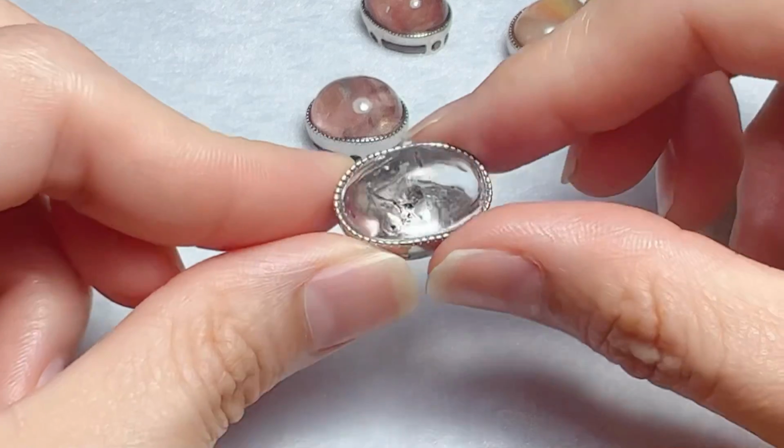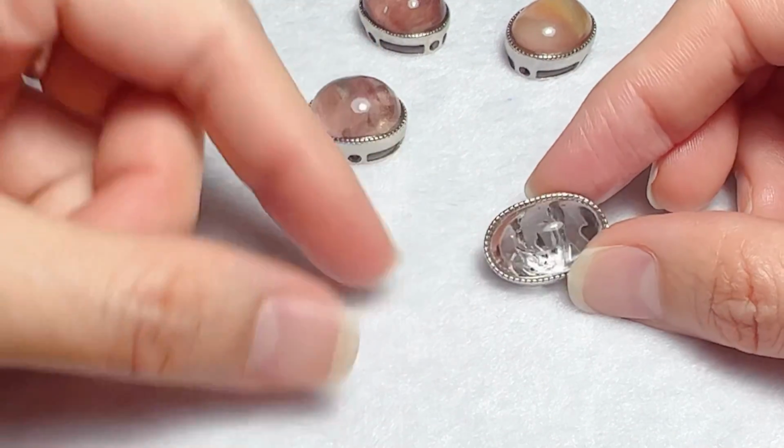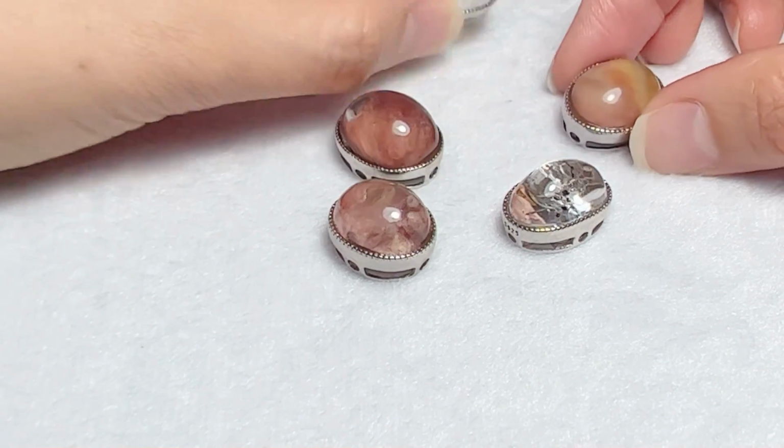Are they all special? It's gonna be so unique if you make jewelry with them. Either sell it or give it as a gift.